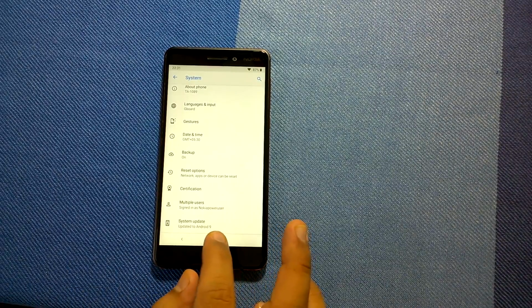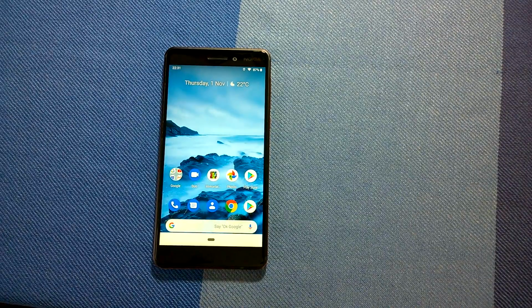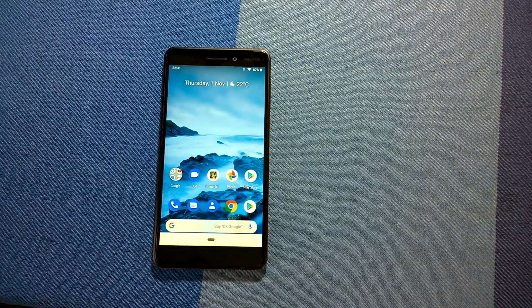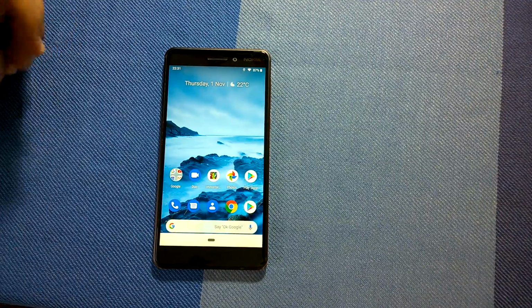So in this video, we will talk about what major changes and new features Android Pie brings to Nokia 6.1. We will do a demo of it, and then we will follow it up with how the Android Pie update has performed so far on Nokia 6.1. And then we will also talk about if we have faced any major issues or deal breakers. We will also talk about things like battery life.